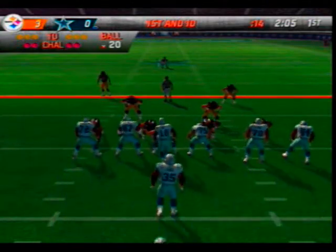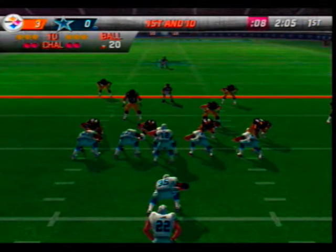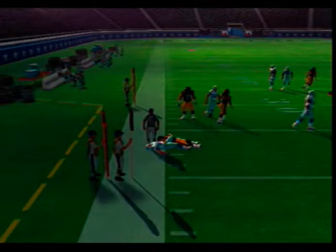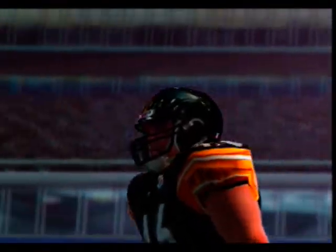First and 10. Great shoot. Yeah, you see Scott, the motion man. Here we go. Tosses it out to the left. Willis comes up to make the play on Lang. Lang got to the outside quickly and picked up 5.